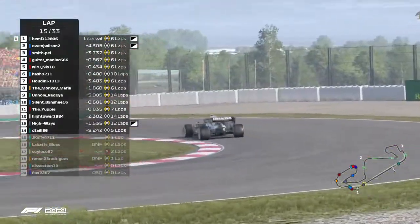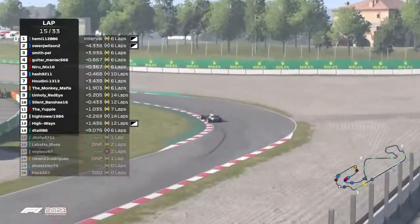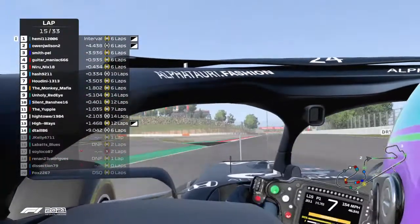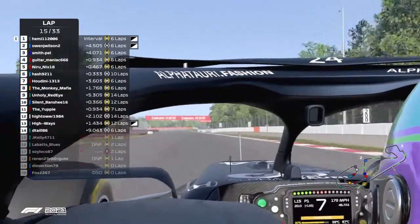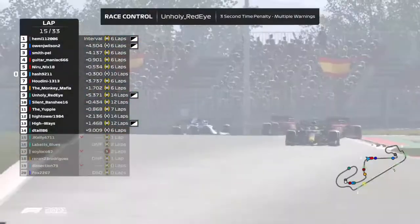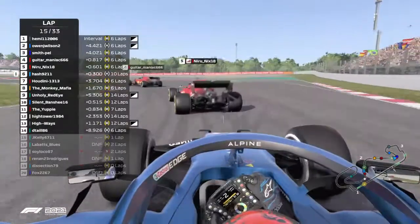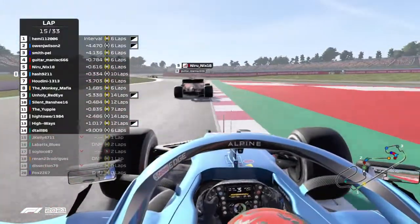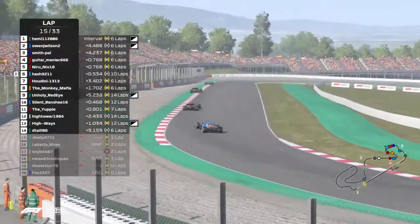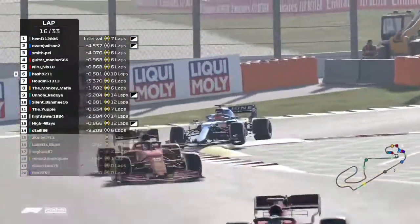The major thing is, though, how long can Owen Wilson make those hards last, as Hemi will have to pit stop at least 1 more time for a tire change, either to the softs or the hards. I imagine he'll try to stretch these and throw in a set of softs to finish out his final stint. Unholy Red Eye taking a 3-second time penalty in the Aston Martin. Niru and Hash closing in on Guitar Maniac a little bit here. Guitar Maniac also closed up that gap to Smith Pell about 2 or 3 tenths, so he's also within DRS range.